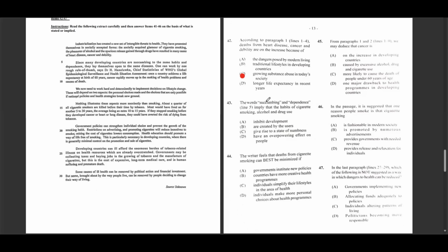Number 43, the words succumbing and dependence, line 5, imply that the habits of cigarette smoking, alcohol, and drug use inhibit development, are created by the users, give rise to a state of numbness, and have an overpowering effect on people. So looking at line 5 here, since many developing countries are succumbing to the same habits and dependence, so once you're succumbing to something, you're giving in, you're yielding to like an overpowering or overwhelming force. And of course, if you're dependent, you can't do without it. So that would give you option D here, right? It implies that the habits of cigarette smoking, alcohol, and drug use have an overpowering effect on people. So option D is our answer.